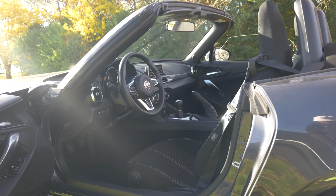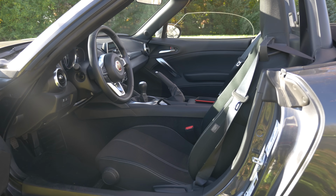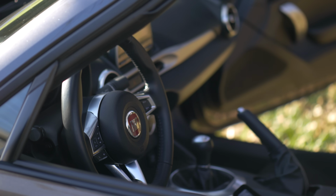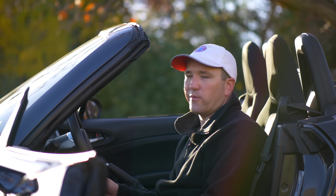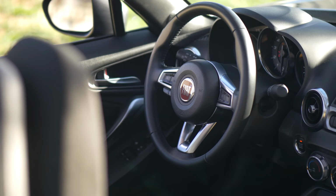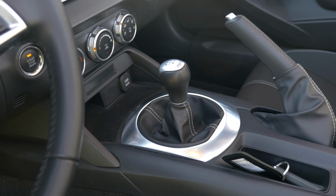Now, all of that aside, when you get in here for the first time, this is one of the best interiors in terms of creating a oneness with the driver and the car of pretty much anything out there without going to a high price point. There's a level of simplicity in here that you don't find with a lot of vehicles anymore. They've ditched pretty much all the nonsense. All the gimmicks are gone. And what's left? Well, you drive the heck out of this car and you feel extremely joyous when you're doing so.